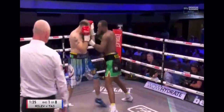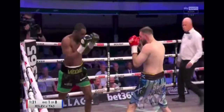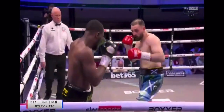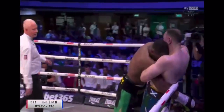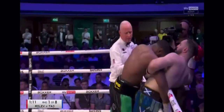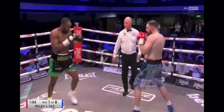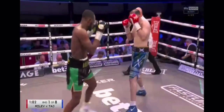Nice body work there from Riley. Right-handed, Taj felt that one. But he's still got his legs underneath him okay. Tries to come back with his own right. It looks to me like he's been watching videos of Bernard Hopkins. You watch Hopkins move to his right, manoeuvre the opponents in the direction they don't want to go, and he's always in a position to chop his right hand over.